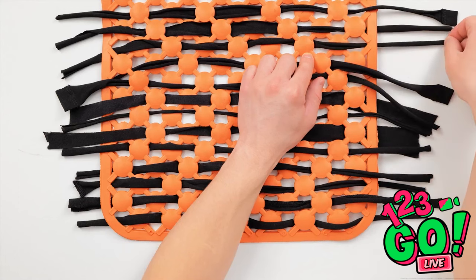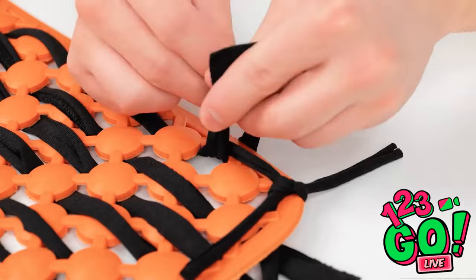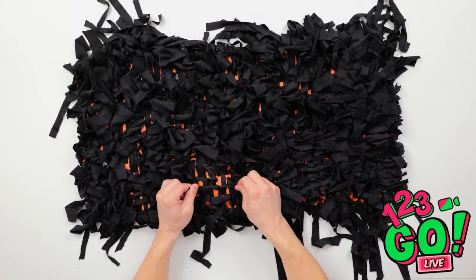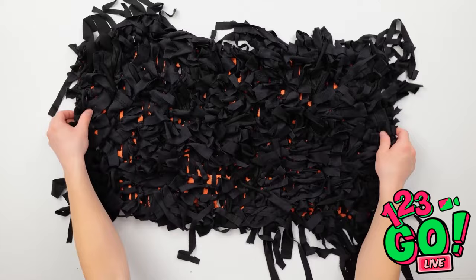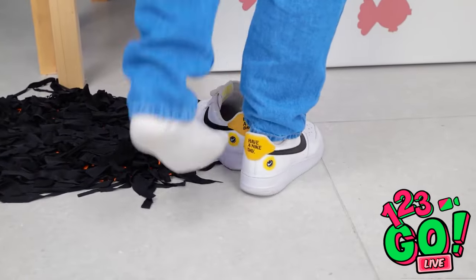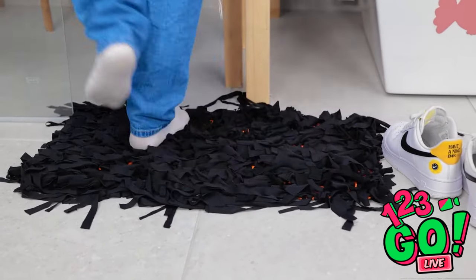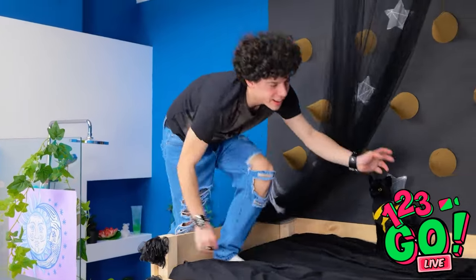Okay, this is the last one. Now I need to tie them in place. I'll use more strips from the top to do this. I'll just work my way across the mat, securing each part, until I have something like this. Pretty neat, huh? It makes the perfect rug. My feet will be nice and warm. Oh yeah, that feels good. It's perfect. That turned out well.